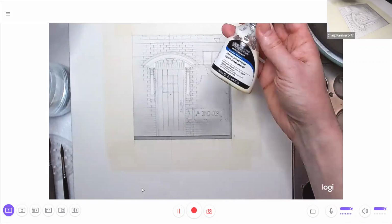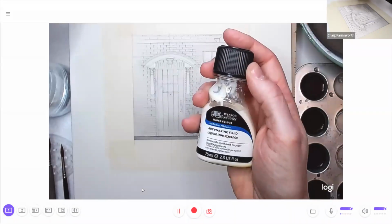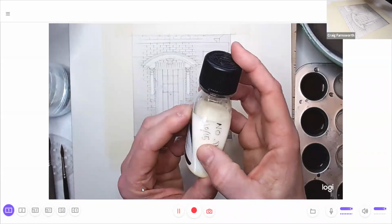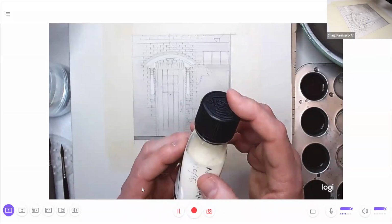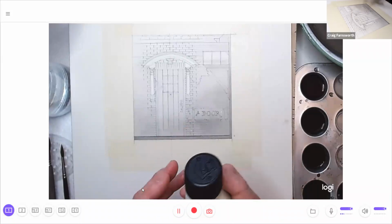So this is an example of it. It's masking fluid. I get the one that has the color agent added to it so I can see it on the paper. You can get it in neutral where it doesn't show at all. And this one's kind of a milky off-white. I like that just so I can see where it is on the painting while I'm doing it so I don't leave it there by accident.